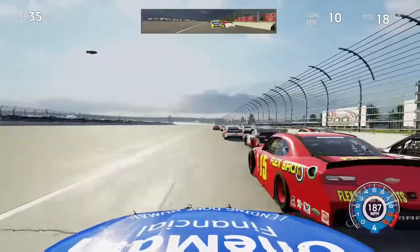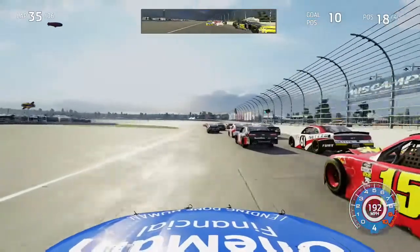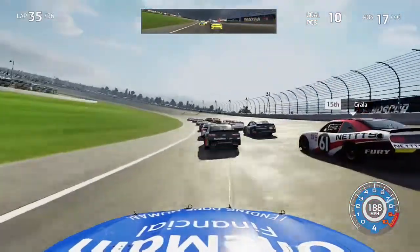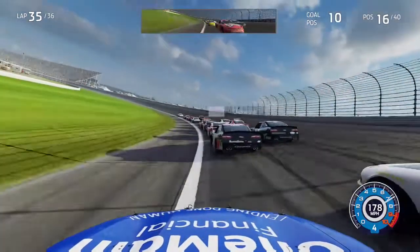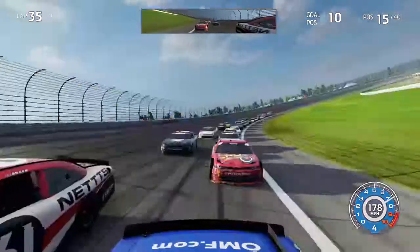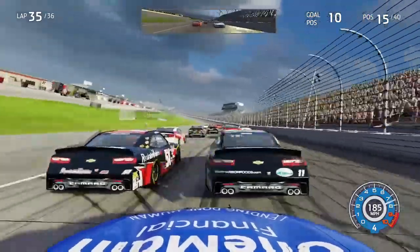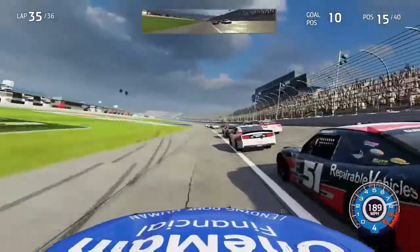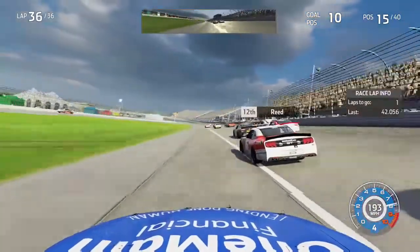Now we're going to go 3 wide under Nemechek and Ryan Sieg as we get ready to take the white flag again. Don't hit the apron this time as we get to the inside of Gralla, and I just about hit the apron. Clear of Gralla, coming to the white flag now behind Truex and Clements. We're going to go on the apron, take them 3 wide. White flag is out. Ryan Reed up in front of me in P12 all by himself.